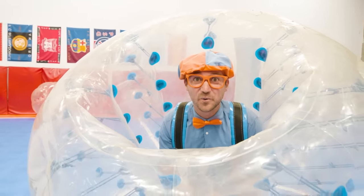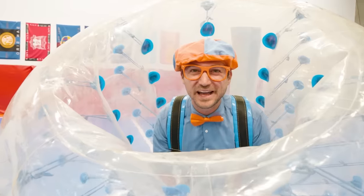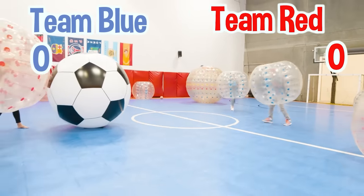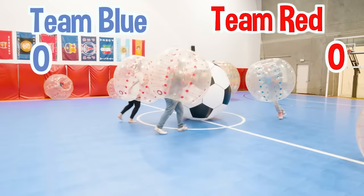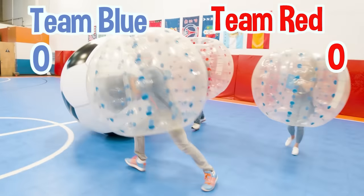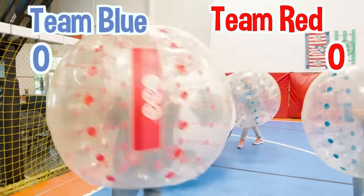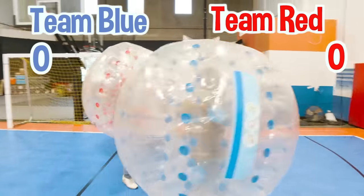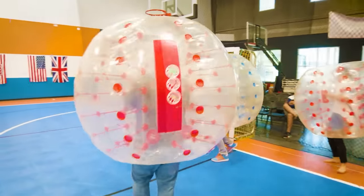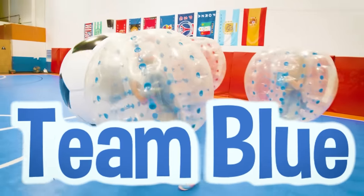Now it's time for a real game of bubble ball. I brought some friends so we can play. Here we go. Goal for the Blues! Amazing teamwork! Goal for the Blues!